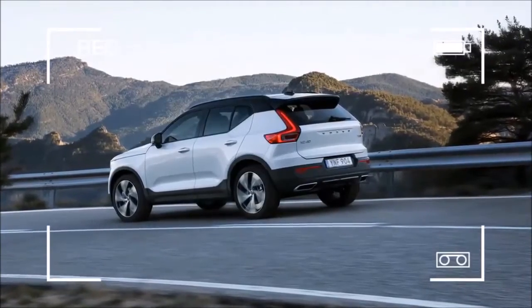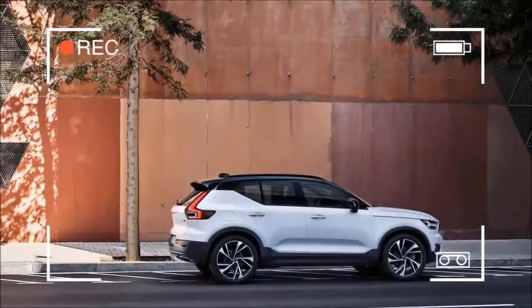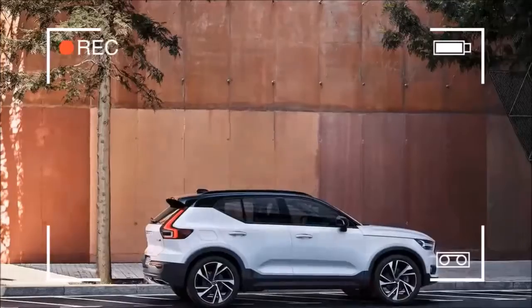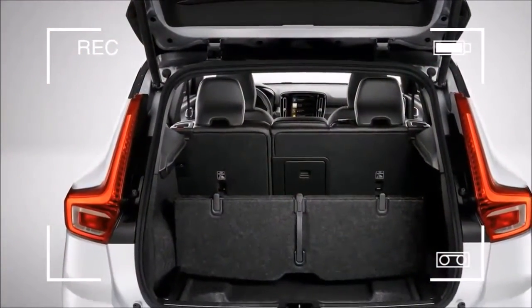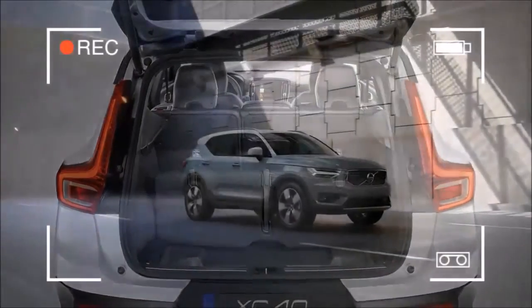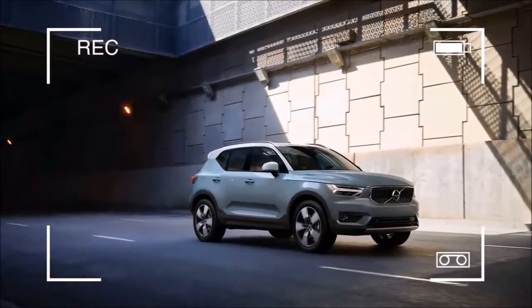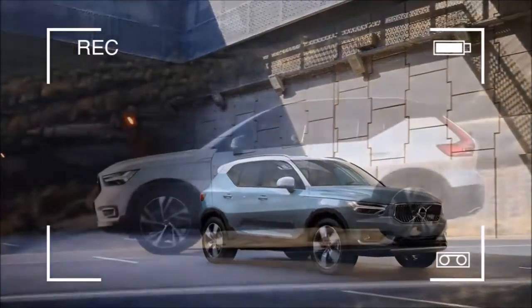The first version of the XC40 to arrive this March will be the T5. Under its aluminum hood is Volvo's turbocharged 2.0-liter inline-4 with 248 horsepower and 258 pound-feet of torque. An 8-speed automatic does the shifting and all-wheel drive is standard. A few months after the T5 arrives it will be joined by the T4, which will have a smaller turbo, 184 horsepower, and front-wheel drive.